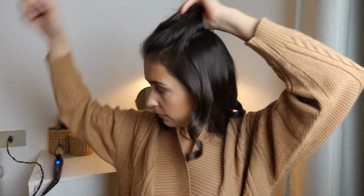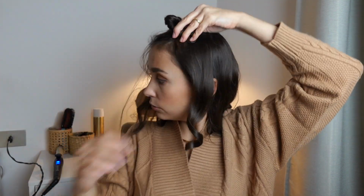And now let's move on to the top part. The top part I do in 2 sections. So I basically divide my hair. I like to part my hair on the side. I know that has been the butt of a lot of jokes on TikTok, because that's what millennials do and it's not really trendy anymore. But you can see my face and I couldn't care less.